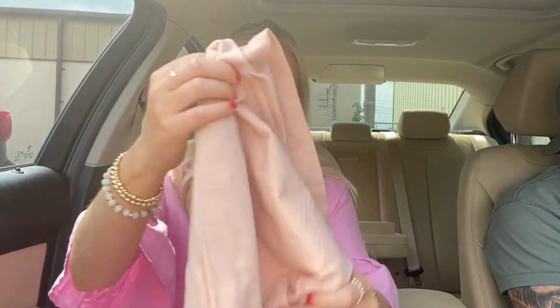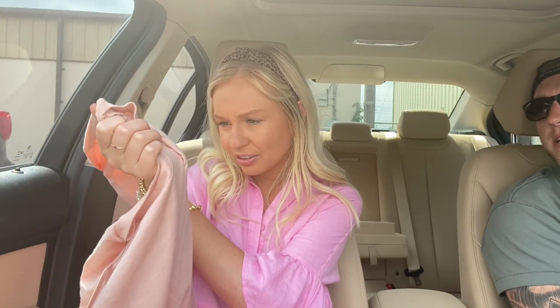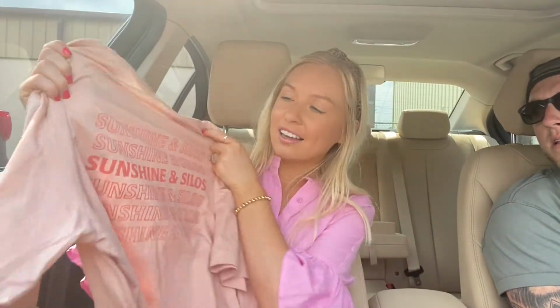So they had this really cute one. They had limited options and limited sizing, but I thought this one was super cute. On the front it just says Magnolia Silos, Waco, Texas, established in 2013. And then on the back it says Sunshine and Silos. So I got one for me and my mom.